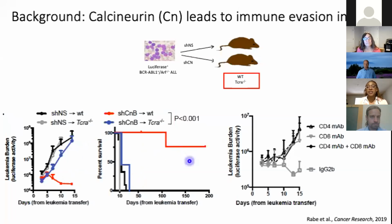And so based on this data showing the importance of T cells in leukemia clearance, we wanted to identify which T cell subset was potentially responsible for this leukemia clearance that we see. So I set up an in vivo experiment in which I depleted CD4 positive T cells, or CD8 positive T cells, or both in combination. And I saw that regardless of which T cell subset was depleted, our mice had a reversal in this trend of survival and actually increased leukemia burden. And so once again, this exhibited the importance of T cells in leukemia clearance in our calcineurin-deficient model.